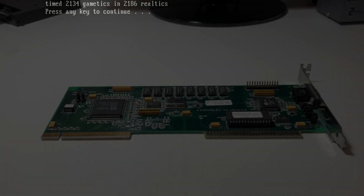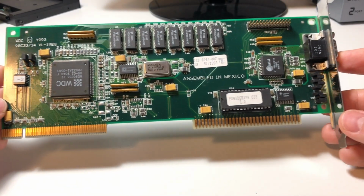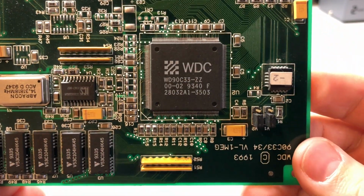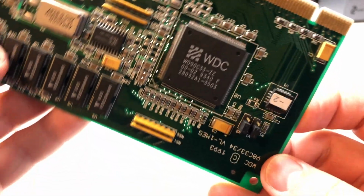So let's see if there's anything else we can do to squeeze some performance out of this system. The PowerGraph C33 card I have for this build is based on the very fast Western Digital WD90 C33 chip. It's also sometimes just called the WD Paradise. When I first got it, I wasn't all that impressed by the performance, to be perfectly honest. It did a little better than most cards, but really wasn't any faster than the Cirrus Logic cards I had.